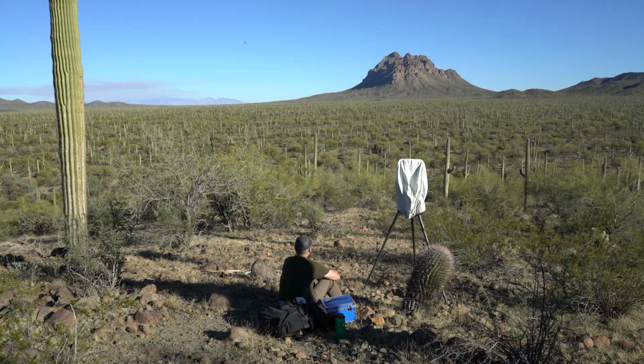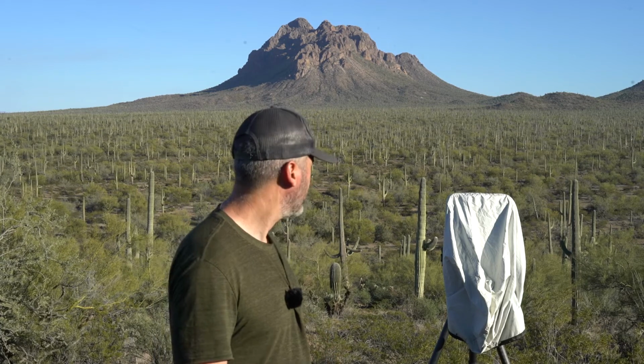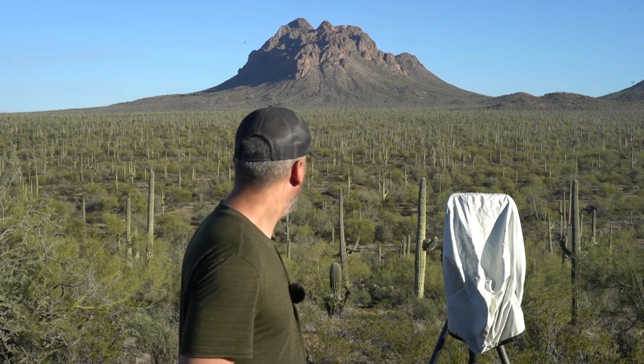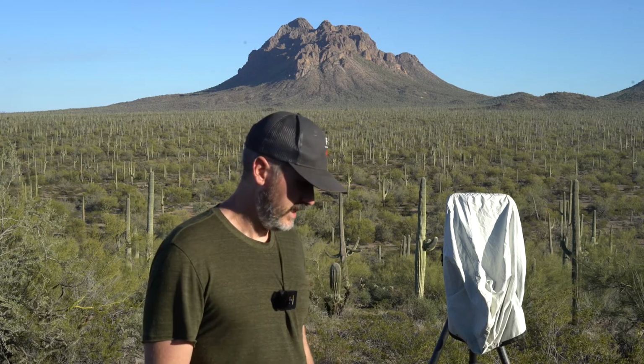Alright, I got my shot all framed up. I was just up the hill about 30 feet behind you, and I decided to come further down. There was a few distracting foreground elements, and I'm just trying to avoid those. So I found a nice little spot here.